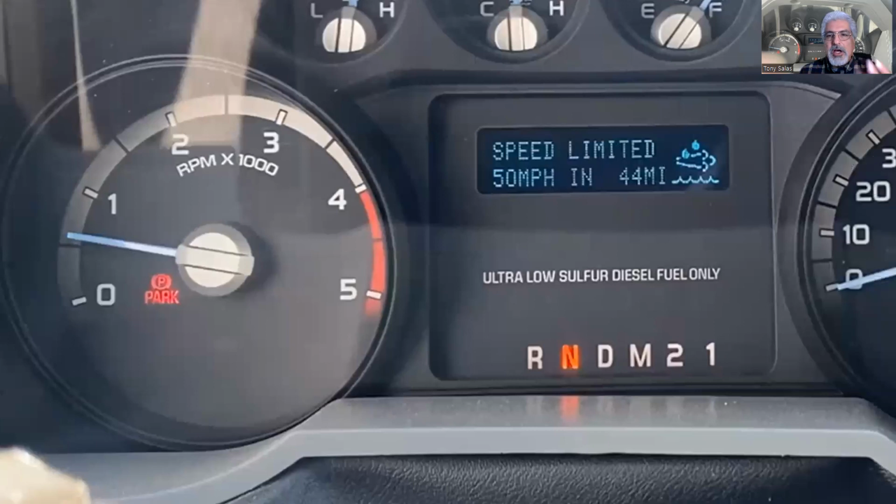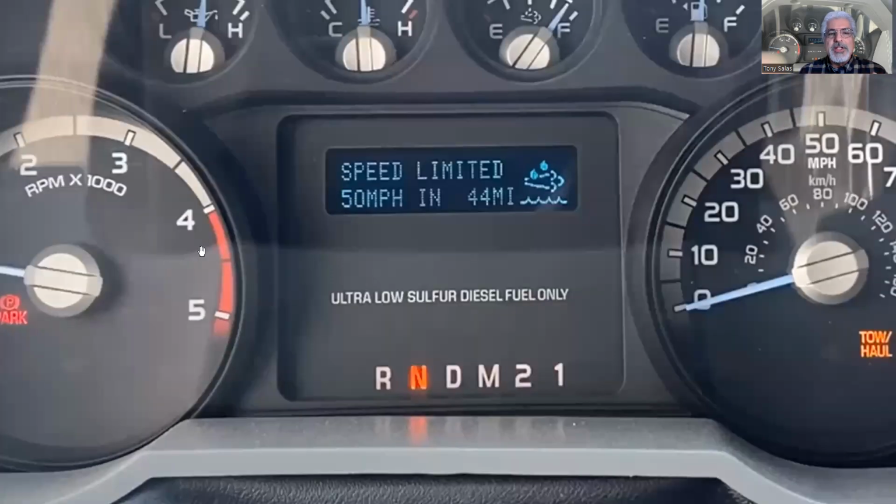There's no issue that the onboard computer has not found. Now, what we see in the middle is the multiple message window, and it says that the speed of the truck will be limited to 50 miles per hour in 44 miles. And there's your actual light right there, your SCR light. So in this case, it is NOx related.